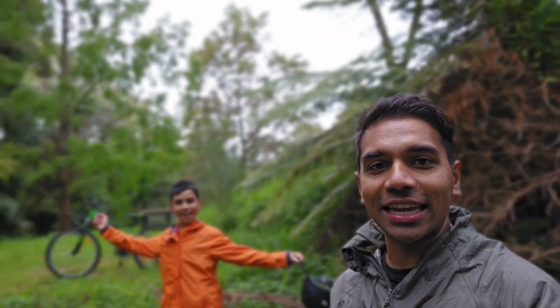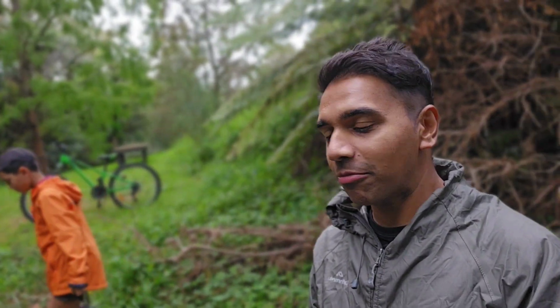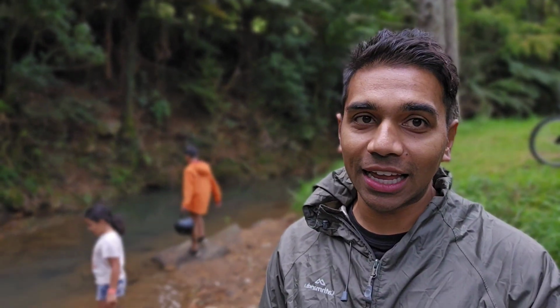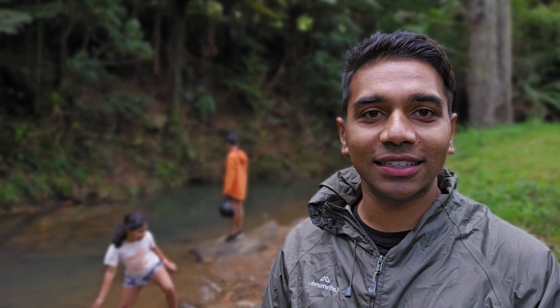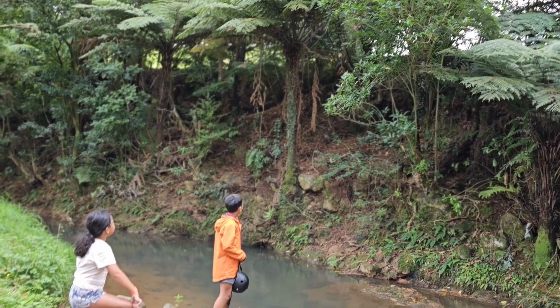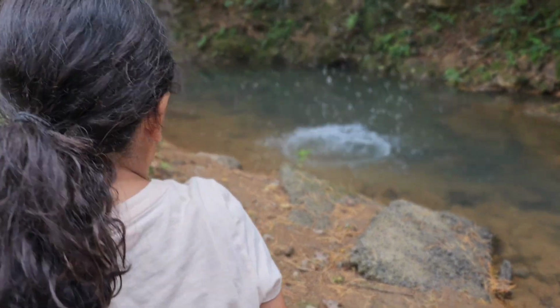Okay, we're not sure where we are, but there's a very big stream. We have not seen any eels, but there might be some further up ahead. There might be a place to swim. Lila's been drinking the water for some reason. Waka waka.